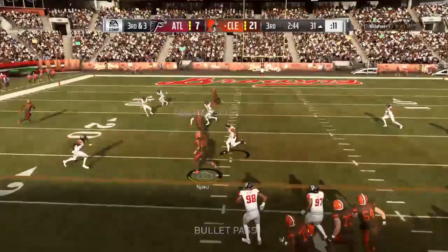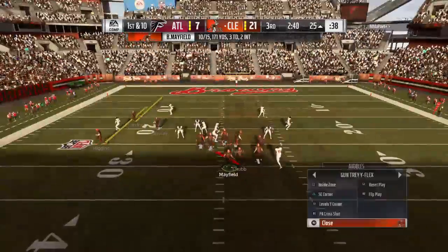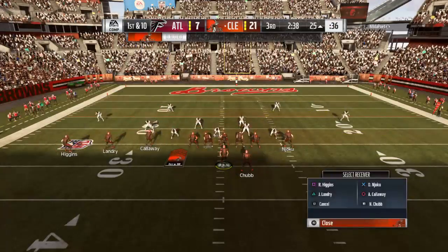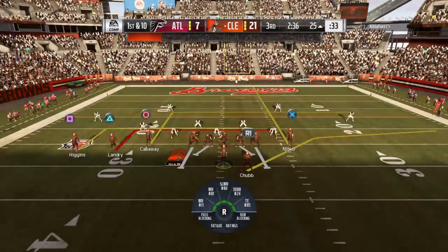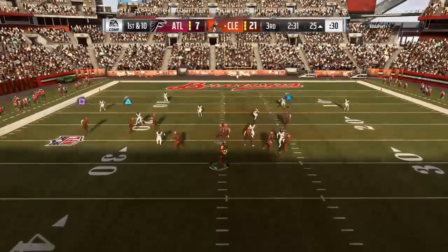Mayfield from the gun on third down. He's got his tight end in Njoku. And he's able to get the first here as he's taken down at the 25. It's a pickup of 6 and good enough to move the chains.